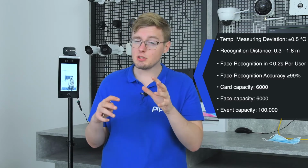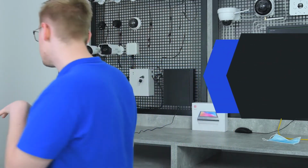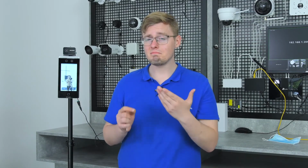And also, the numbers are just impressive. This one is capable of storing 6,000 faces, 6,000 cards, and 100,000 events. Face recognition is being done in 0.2 seconds per face, and temperature measurement deviation cannot exceed more than plus minus 0.5 Celsius. And it measures temperature and recognizes faces up to 1.8 meters away from the terminal, which is just a great indicator.